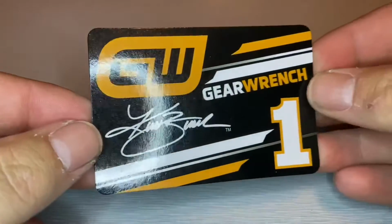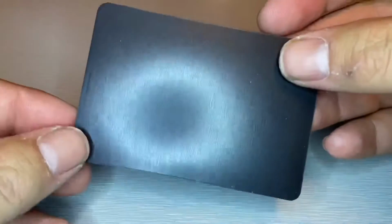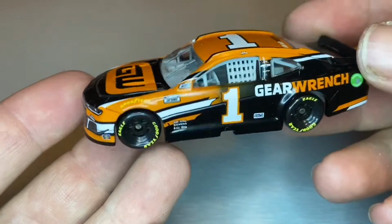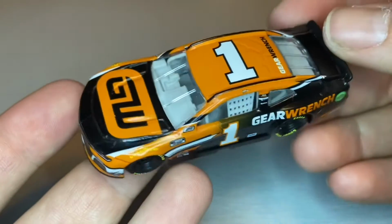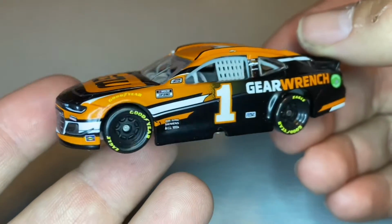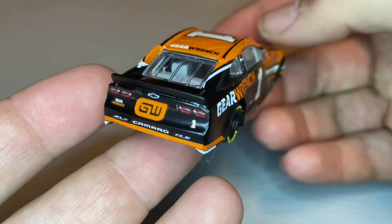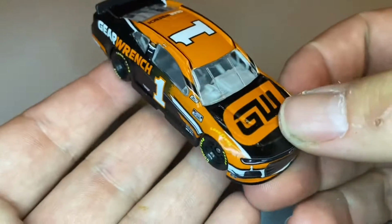All right, first up we have Kurt Busch with this #1 Gearwrench car. It came with a magnet, and here is the car. Very nice looking black and orange color scheme. One of the two really good orange and black color schemes for 2021. Erik Jones had that really cool looking Armor All orange and black scheme, but this one looks really good. Let's see here, just looking at it. Very cool.